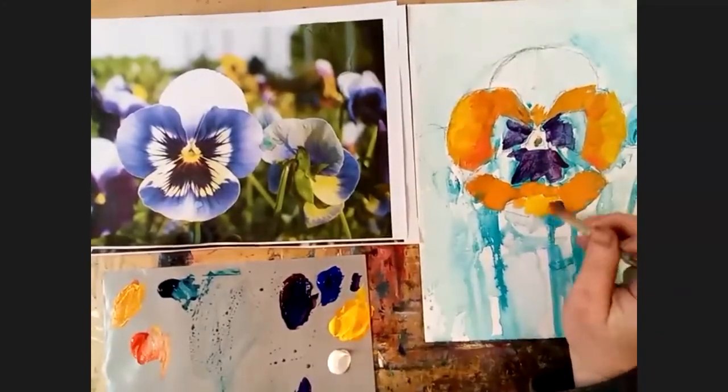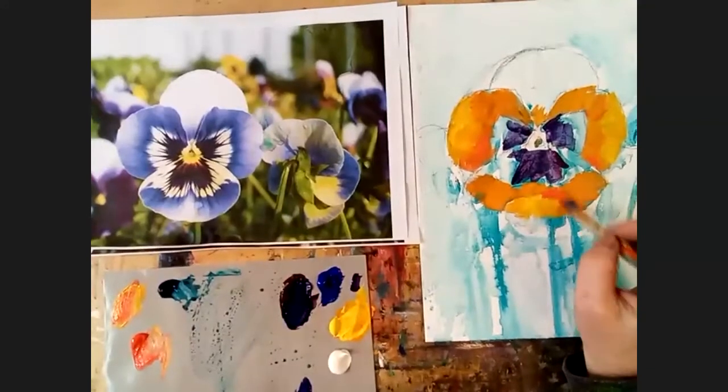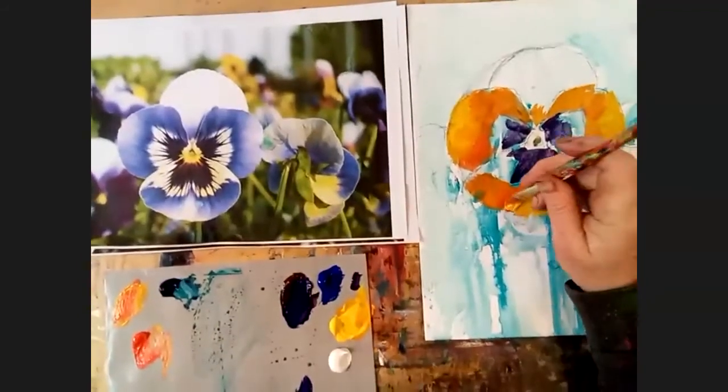So I'm going to add down here, I took long enough to get here, where I'm going to add my yellow in, and then I'm going to wet around the edge. Can you see that here? So that I can actually blend.